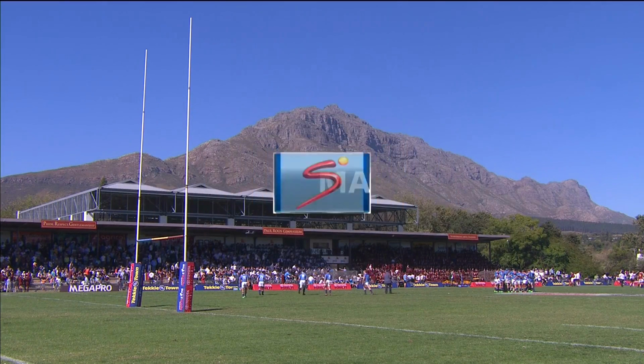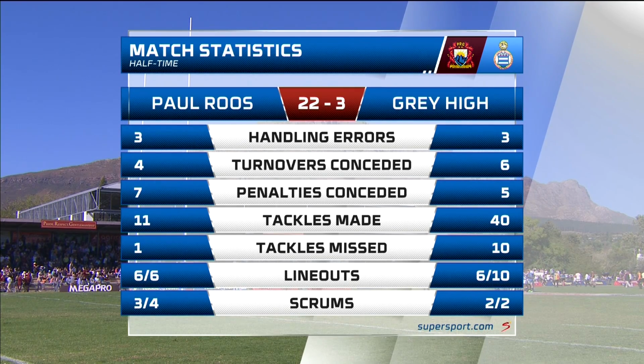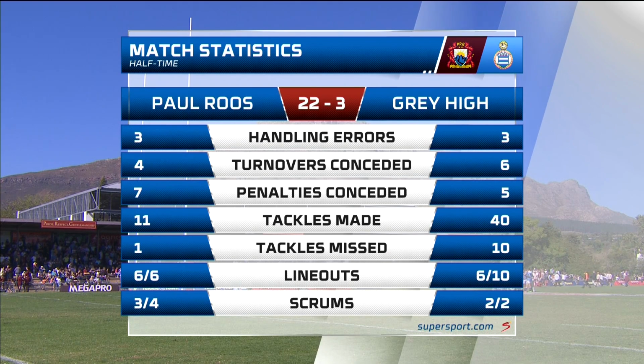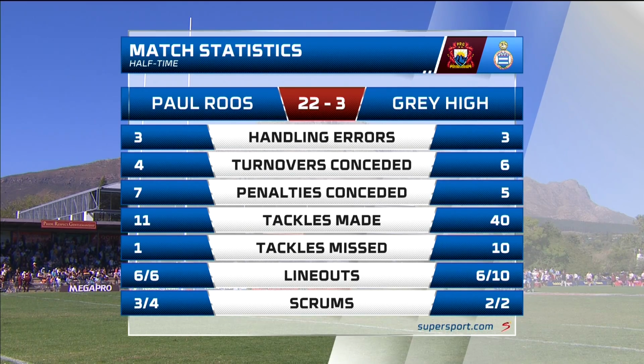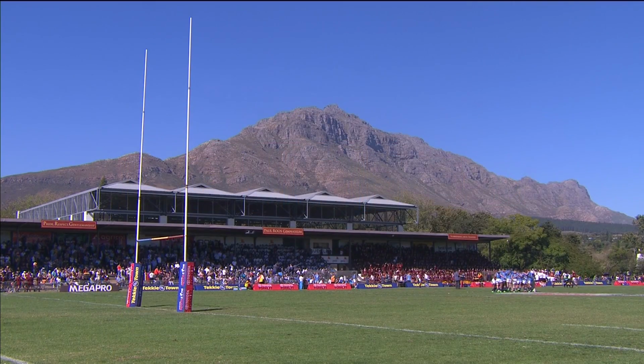And here we see the match stats. Well, have a close eye on tackles made: 40 by Grey High School to the 11 from Paul Roos. The set phases are really proving to be a real headache for Grey. 6 out of 10 lineouts will be a talking point in their halftime circle. The possession and territory firmly in favour of the home side, and it's no wonder they lead this Port Elizabeth-based outfit by 19 points at halftime.